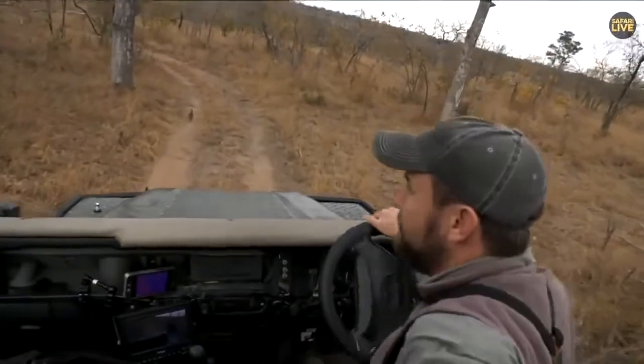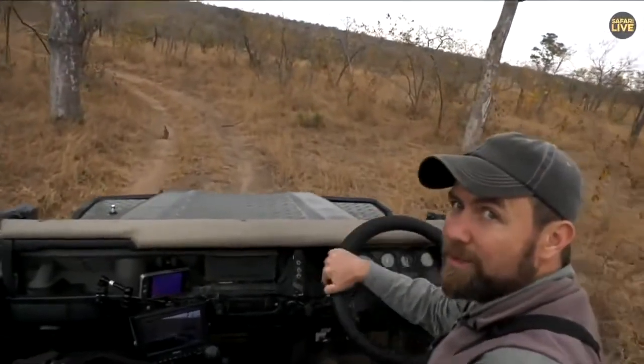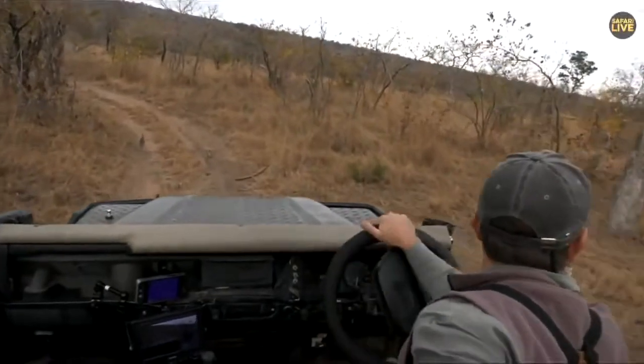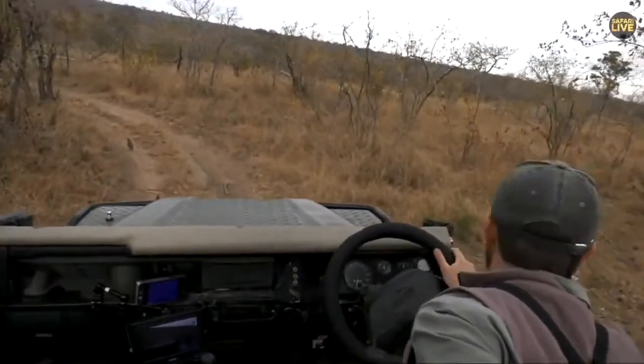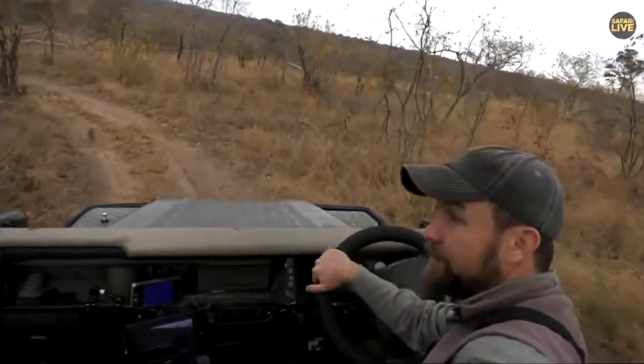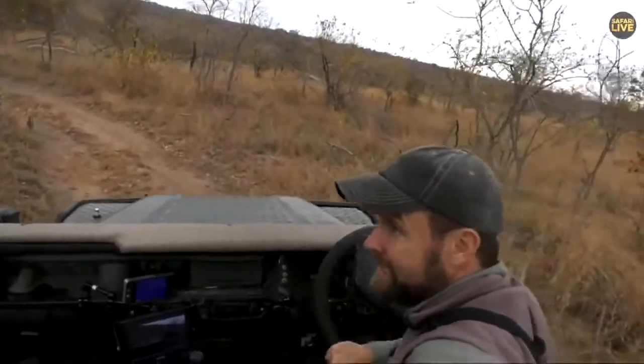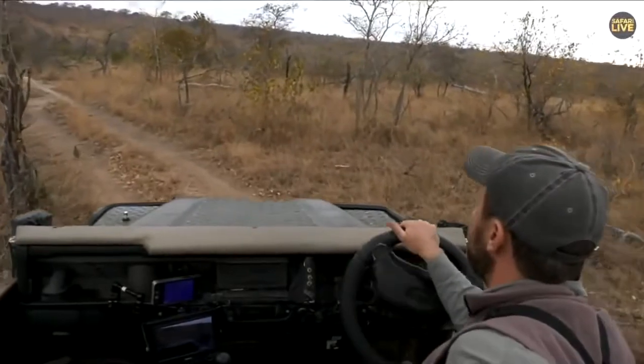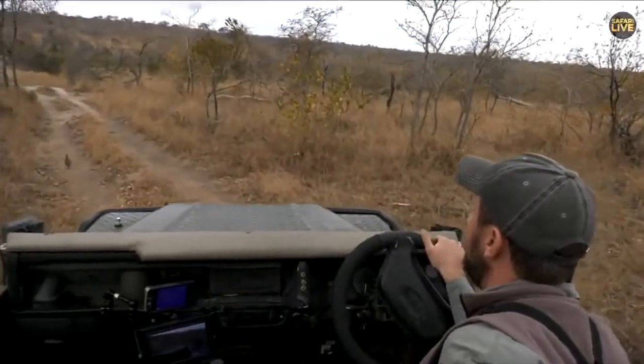Not yet, but you might have some luck, Sydney, with those lions. Wouldn't that be incredible to see the lions killing a buffalo? Well, they've been following them, so that's what they do. Lions in these areas seem to be quite specialized at buffalo, but no, we haven't quite found Thandi yet.